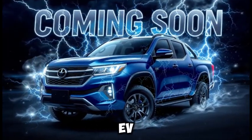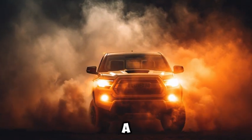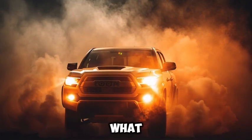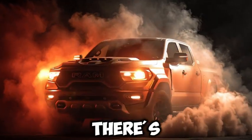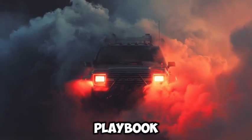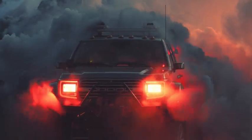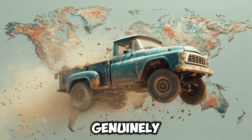The Hunter EV represents something we haven't really seen before in the pickup space, a completely reimagined approach to what an electric workhorse can be. When you first lay eyes on this thing, there's no mistaking the intent. It doesn't follow the cookie-cutter playbook of traditional truck design. Instead, it builds its entire identity from the ground up as something genuinely different.